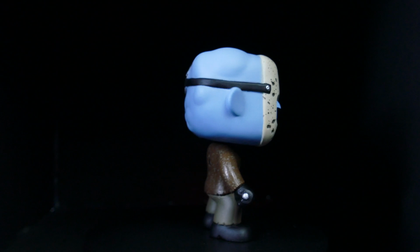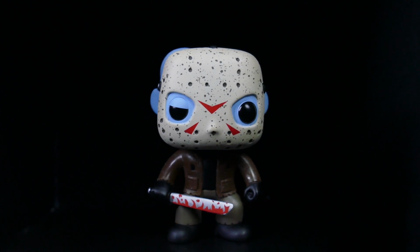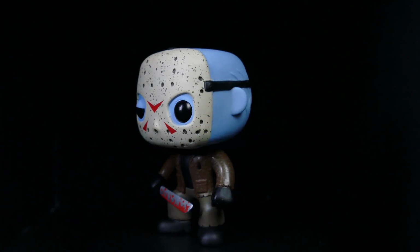And the next one's gonna be Jason Voorhees, with the bloody knife. He's gotta be part of horror history, so I have to get him in my collection, right? I just love how Funko made this one. And the blue head is cool. And the mask and the bloody knife, just awesome. So I'm just happy I got this in my collection. That's why he has to be one of my favorite horror Funko Pops in my collection.